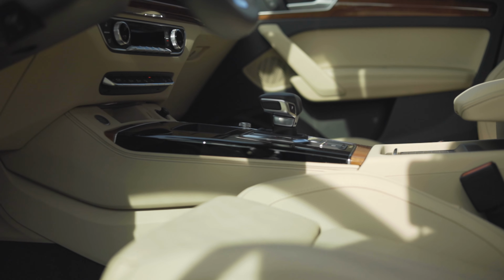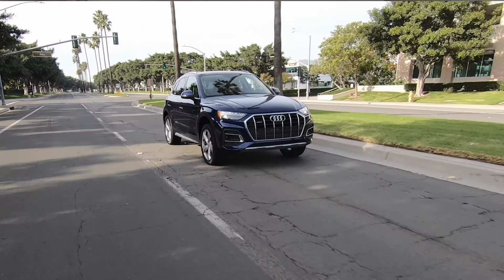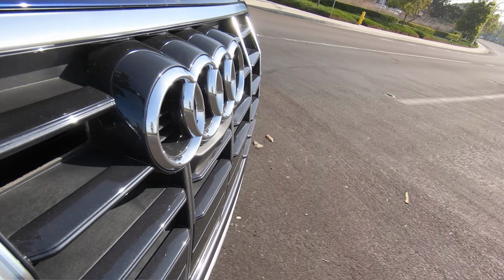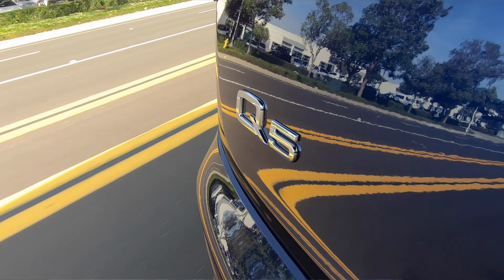Here we have the 7-speed S-tronic gearbox, which shifts well on its own. This does have drive select, so you can put it in comfort mode. There's an individual mode, and there is a dynamic mode. There's also an auto mode, which vacillates between depending on how you're driving. And then there's an off-road mode, but come on, let's not kid ourselves.